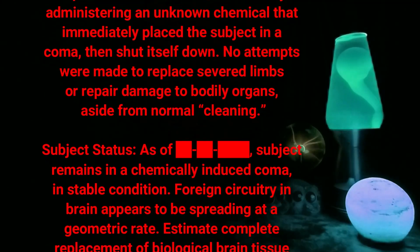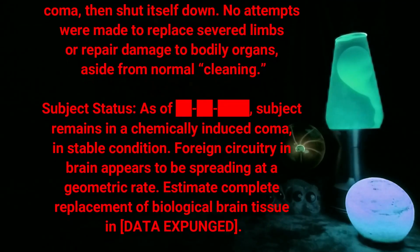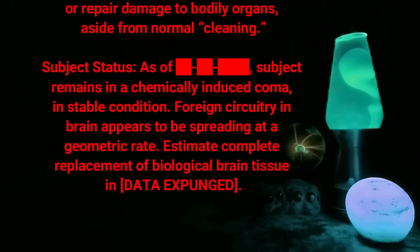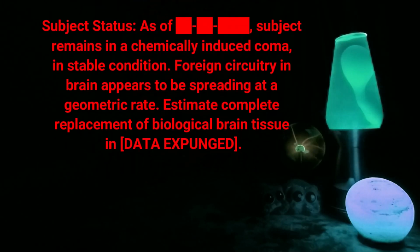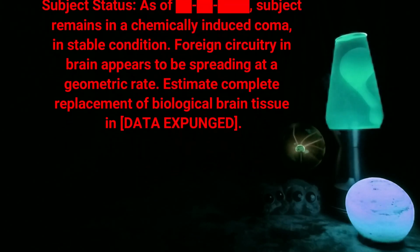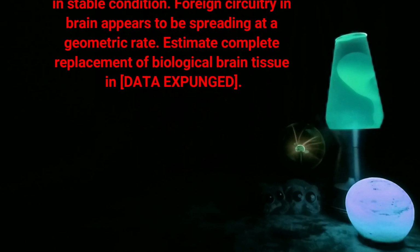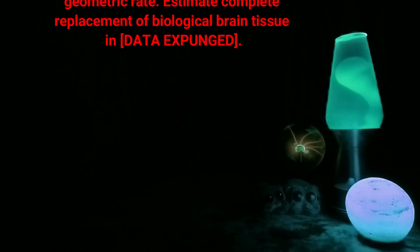No attempts were made to replace severed limbs or repair damage to bodily organs, aside from normal cleaning. Subject status: as of data expunged, subject remains in a chemically induced coma, in stable condition. Foreign circuitry in brain appears to be spreading at a geometric rate. Estimate complete replacement of biological brain tissue in data expunged.